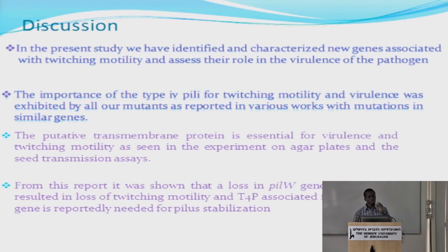For example, the putative transparent protein is essential for virulence and twitching motility, as seen in the experiment on agar plate and seed transmission assay. Similar result was reported by Samla et al. in 2000. He reported that a mutation in the FinFin gene, a novel gene in Pseudomonas aeruginosa, or a destruction of this gene, leads to inability of the mutant to twitch on the agar plate, and also a reduction in virulence in Pseudomonas aeruginosa.